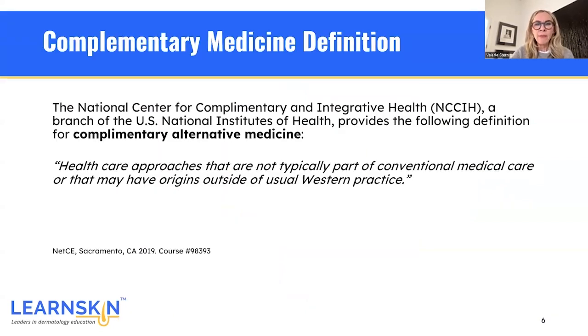So complementary medicine. When we look at complementary medicine, the National Center for Complementary and Integrative Health, which is a branch of the U.S. National Institutes of Health, provides the following definition for complementary alternative medicine. And they see this as healthcare approaches that are not typically part of conventional medical care, or that might have origins outside of usual Western practice.